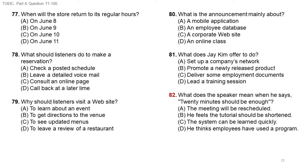Number 80. What is the announcement mainly about? Number 81. What does Jay Kim offer to do?